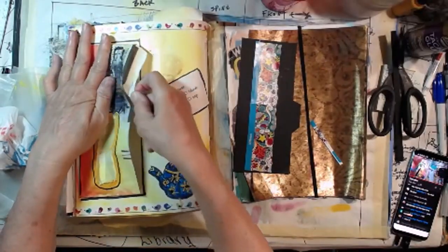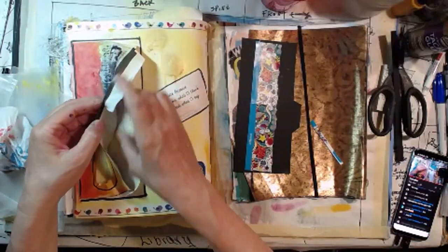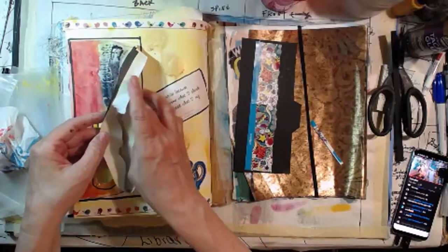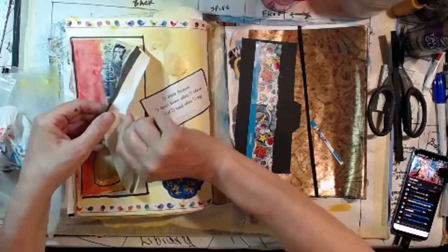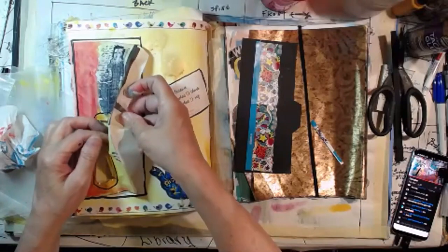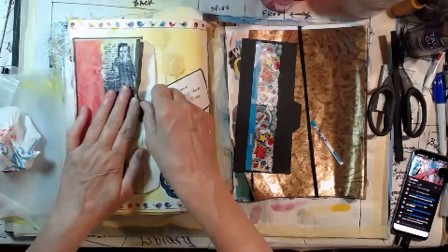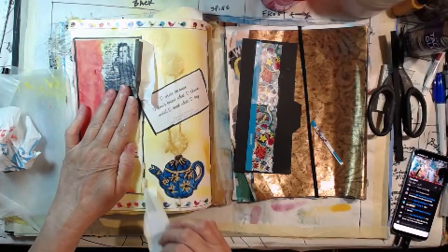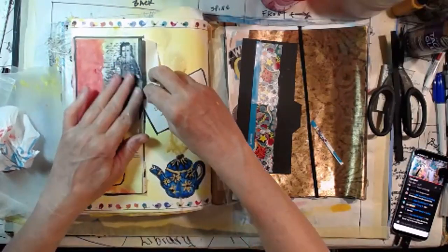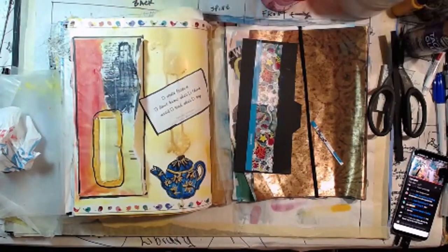I got it glued down in there. See if I can pick it up. Can I pick up the other one? I just turned the flap inside and it's being ornery. There. Let's just tear it here. I don't care if it tears. Like that. It's like somebody tore it.